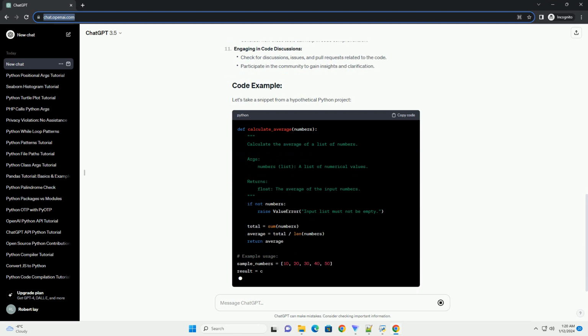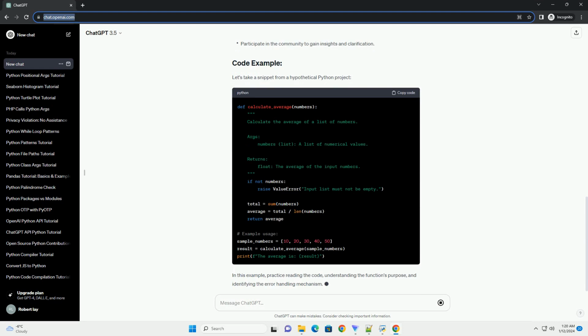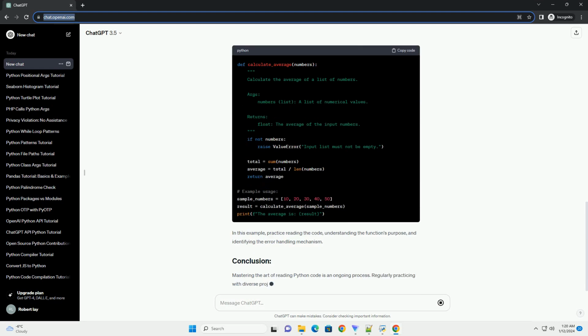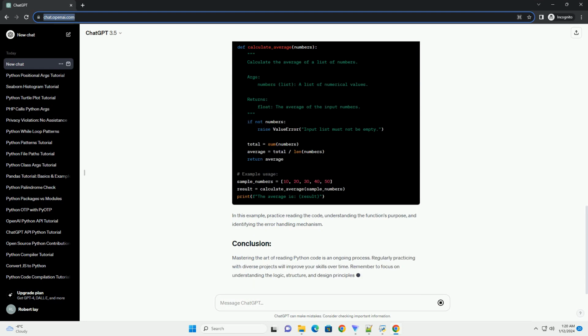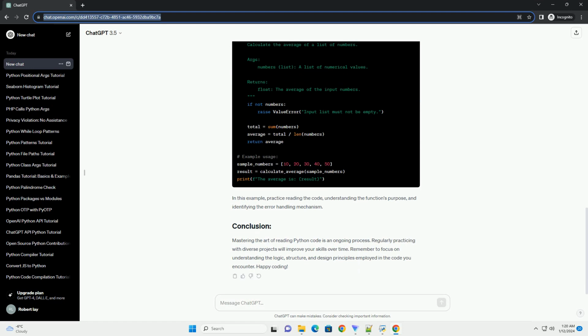Mastering the art of reading Python code is an ongoing process. Regularly practicing with diverse projects will improve your skills over time. Remember to focus on understanding the logic, structure, and design principles employed in the code you encounter.